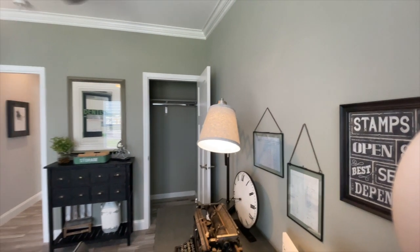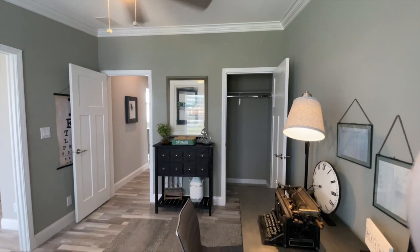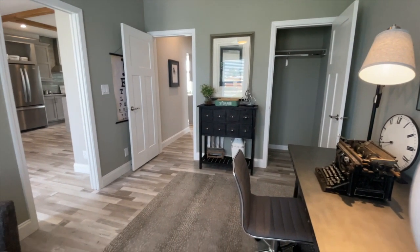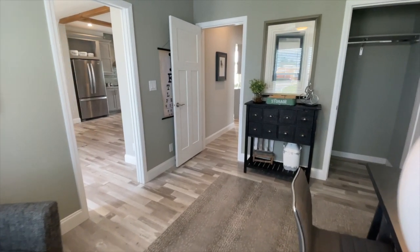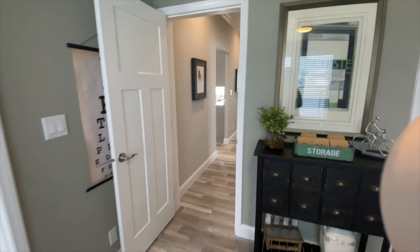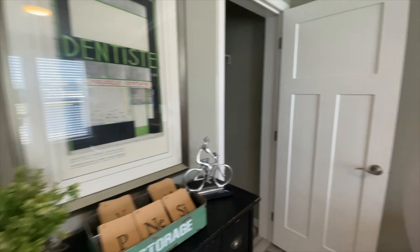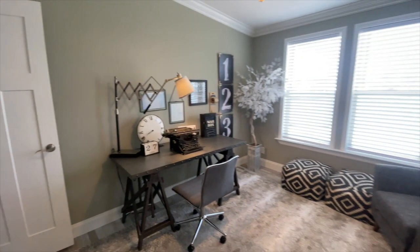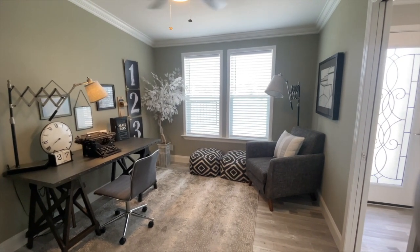This would be perfect as an office because it's right on the front. Wonderful. But as you can see, if you use it for a bedroom and you put a door there, then you also have a ceiling fan in this room as well. So really lovely. And I love the fact that this has a darker wallpaper, more of a green. The rest of the rooms have that silvery gray, but this has a greenish tone. It's still neutral, but it has a greenish tone, which would pop as an office.